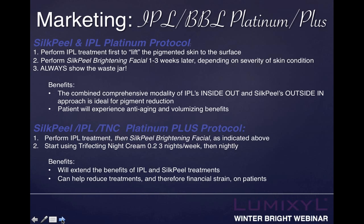A more advanced idea for this protocol is called IPL Platinum Plus, and that would basically be the same protocol, but you would throw in our trifecting night cream. This is great for patients that may have some financial concerns because the trifecting night cream will last for 2 to 3 months, and it's very easy and simple to use as an all-in-one product. It's going to save your patient a lot more money than buying 6, 7, 8 products, and also they'll be more patient compliant, which means better results as well.